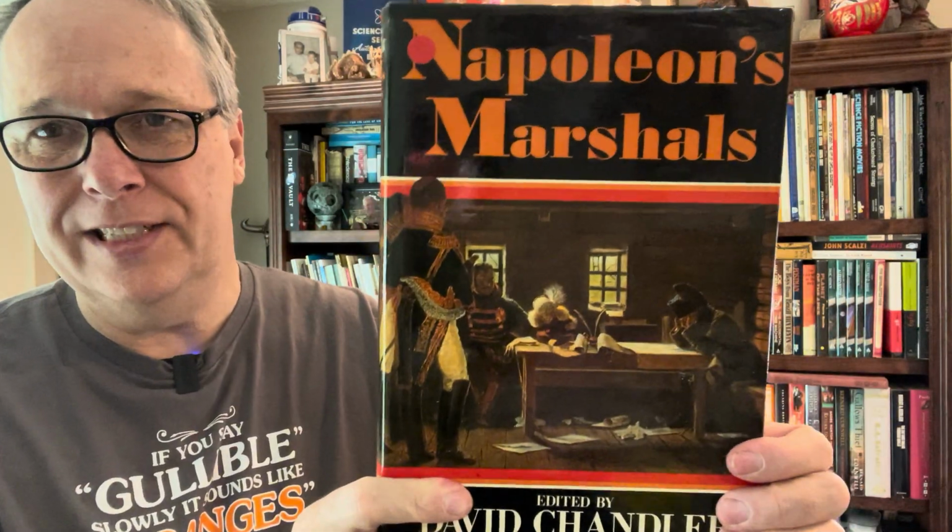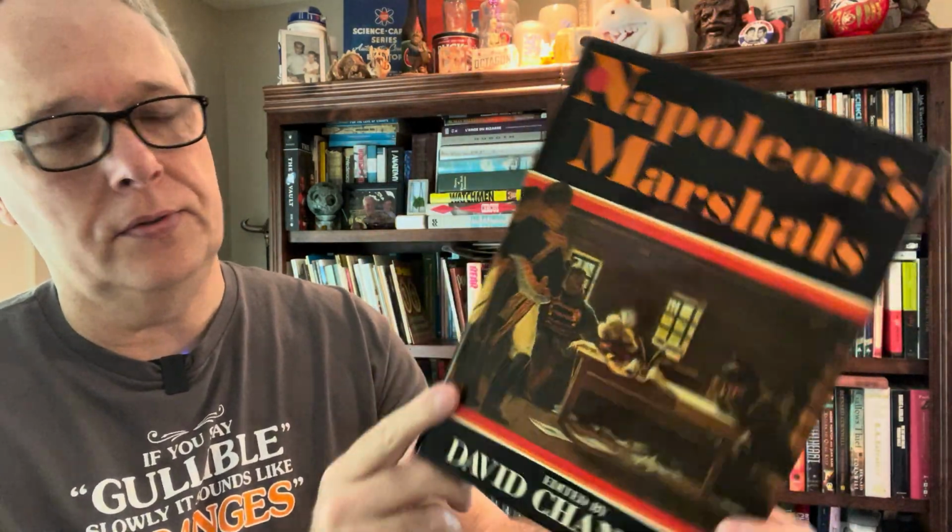This is Napoleon's Marshals, right? Cool, older book. You can tell, it's got a little bit of coloration there. But this one, there was no fulfilled by Amazon. All the comps were merchant fulfilled, and it was selling for about 85 bucks on Amazon, merchant fulfilled.